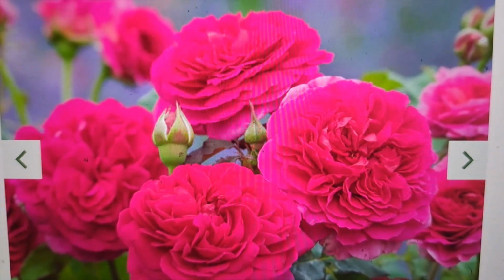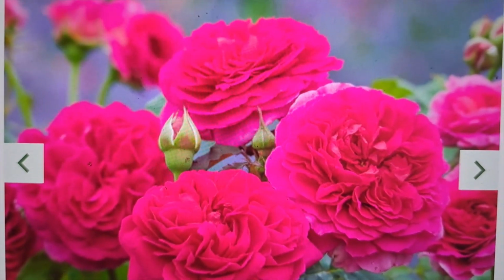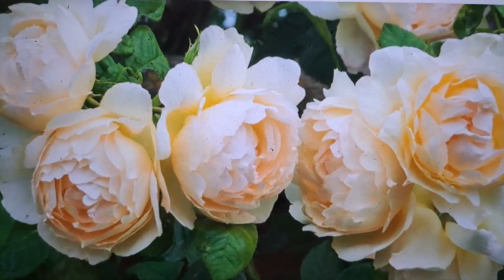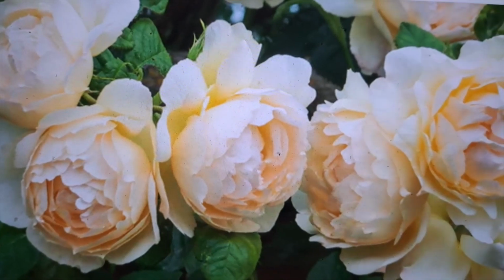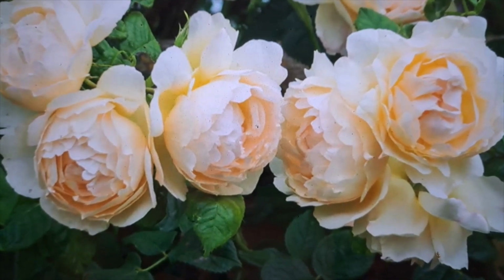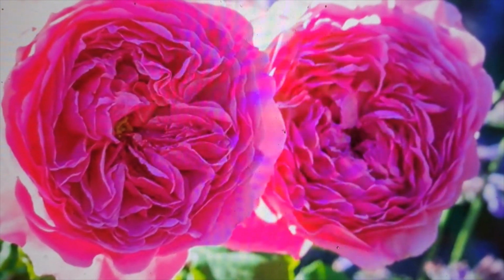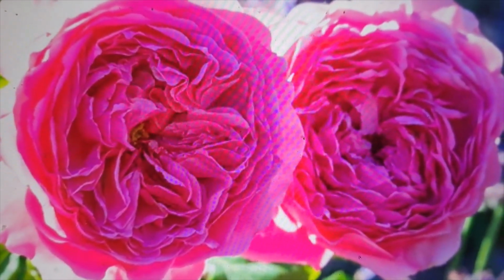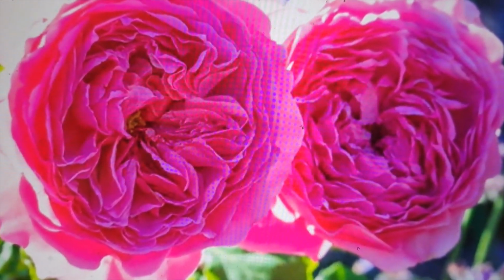Gabriel Oak, a magnificent variety of dark pink, deep pink color and strong fruity scent. This pale apricot rose is called Wollerton Old Hall, and they say it has beautiful fragrance, the fragrance of old roses. Another lovely pink, and this rose is called Princess Alexandra of Kent. Flat shape, strong fragrance of the tea roses.